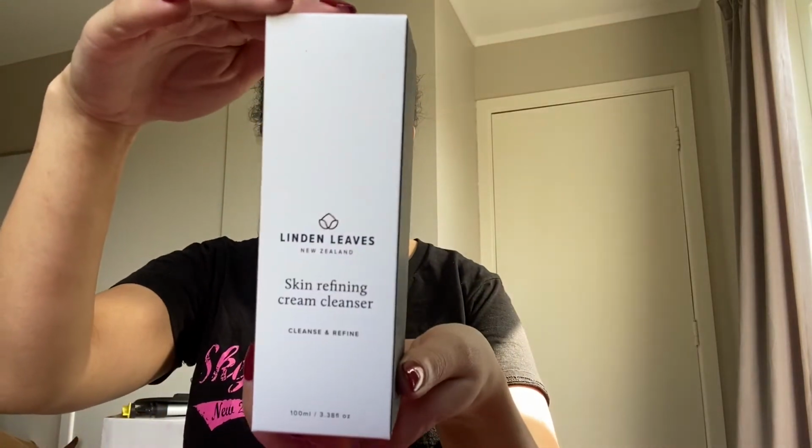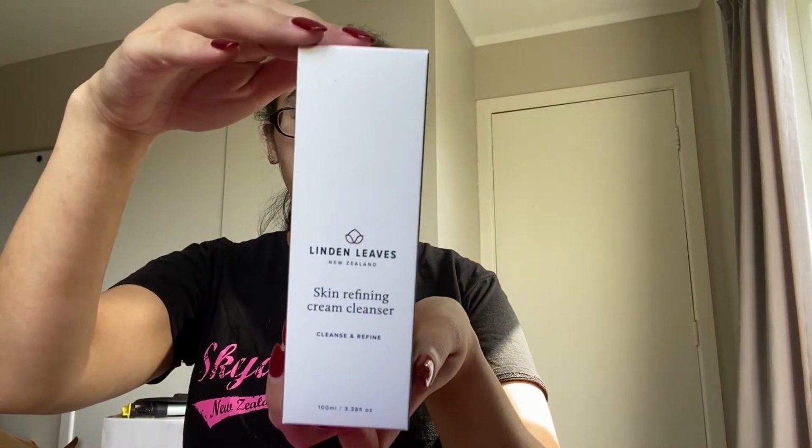I got a product from Linden Leaves, and this is Linden Leaves Skin Refining Cream Cleanser. Cleanse and refine. Very nice. I do need a cleanser. Oh wow. Okay, so this is how that one looks there. Very nice. Now so how much is that? It's 3, 4, 5, so that's 6 products.